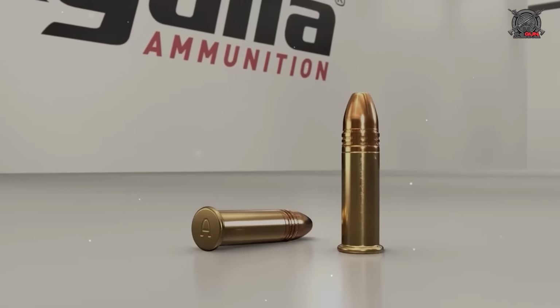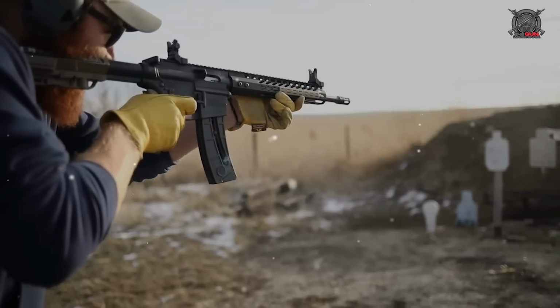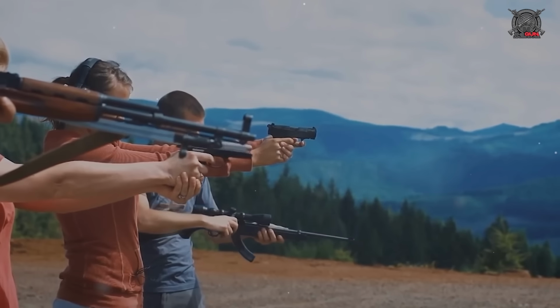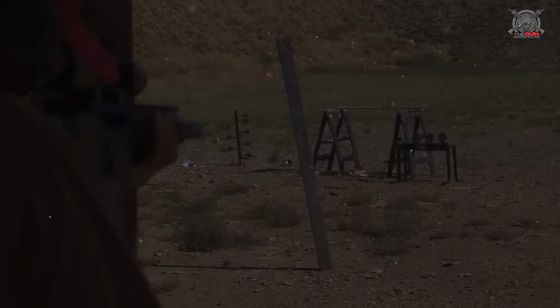This creates a paradoxical situation where both shooting and cleaning your .22 rifle contribute to its inevitable accuracy decline, a fact conveniently absent from manufacturer literature and typical gun store recommendations.